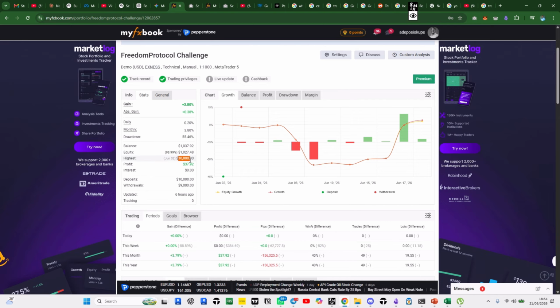I deposited 10,000. Well, I started it, but I wanted a $1,000 challenge. So I had to withdraw 9,000 so that it will default to $1,000 starting. So that's why you see this deposit and withdrawal here, so that we can start with 1,000.